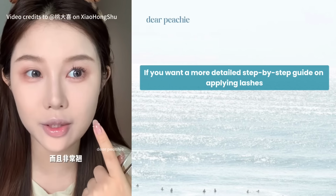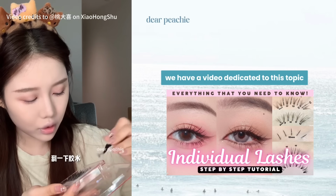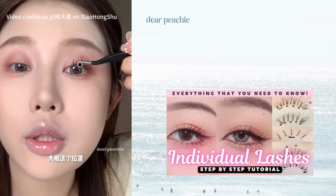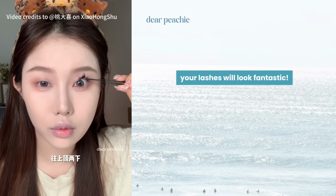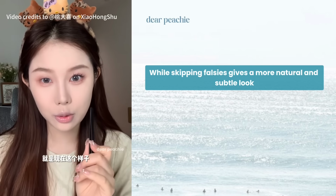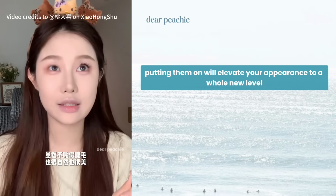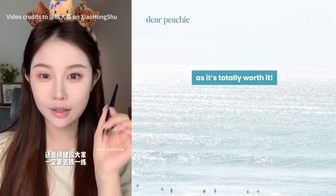If you want a more detailed step-by-step guide on applying lashes, we have a video dedicated to this topic. Click here to watch it. By repeating these steps, your lashes will look fantastic. While skipping falsies gives a more natural and subtle look, putting them on will elevate your appearance to a whole new level. Tao encourages newbies to practice a little bit, as it's totally worth it.